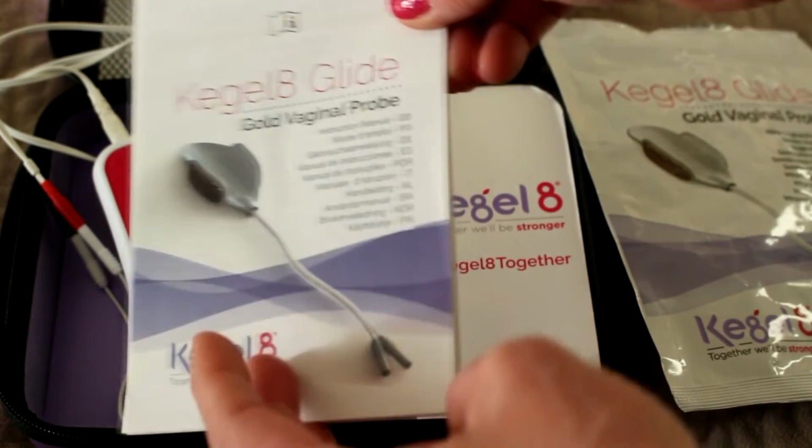Oh, and this is the information about the vaginal probe. So this is what it looks like.